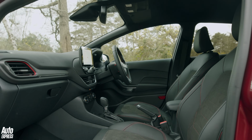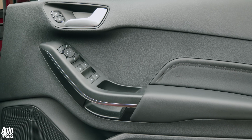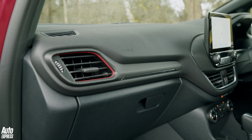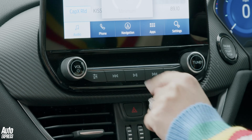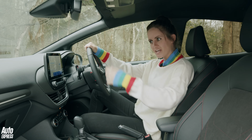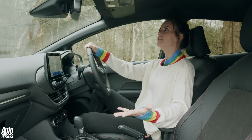The rest of the cabin is pretty much identical to the previous car, but we don't really mind that. The design doesn't excite us very much, and we're not fans of the naff fake carbon fibre. But look, the layout is simple and logical. Oh, look at this. Knobs and buttons, knobs and buttons. So you don't have to go into the screen to change your volume or your temperature. I mean, it's beautiful. Thank you, Ford. I love a button and a knob.